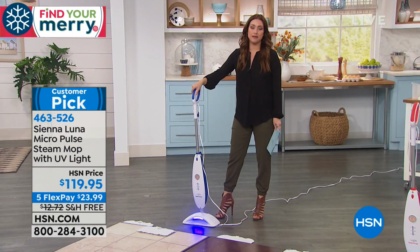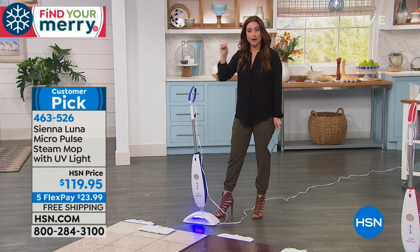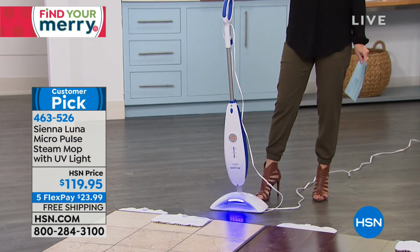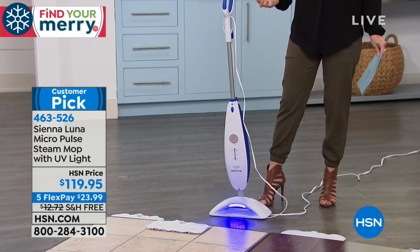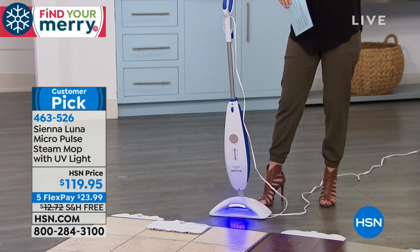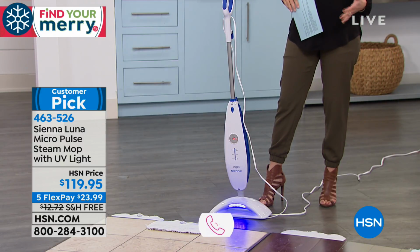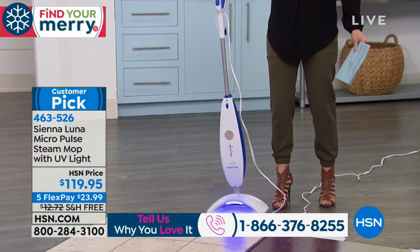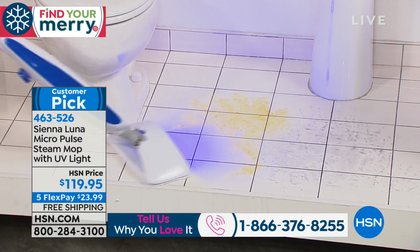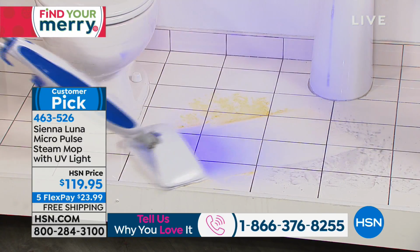This is such an amazing way to not only clean, but sanitize your floors. And with a baby that's on his hands and knees and running around all of the time, clean floors are especially important to me. I want to be able to get through all the gunk in the kitchen and all of the nastiness in the bathroom, whether it's wood floors or linoleum or tile. This is the most amazing mop. You press one button and you're off to the races.